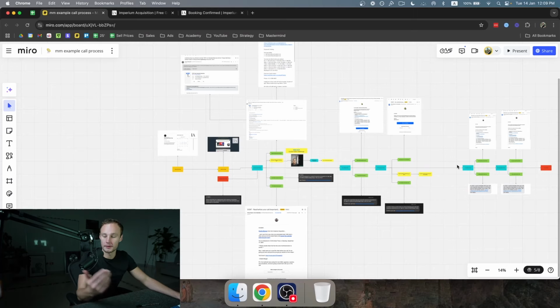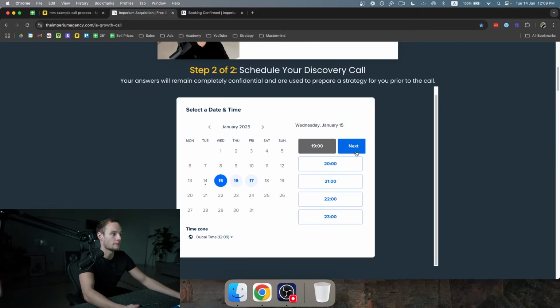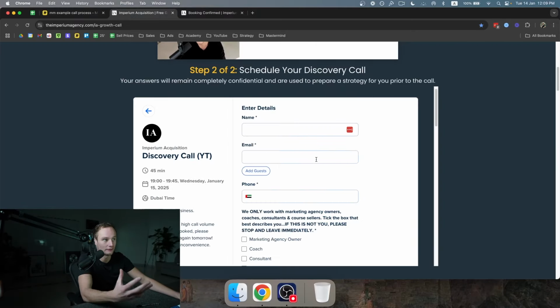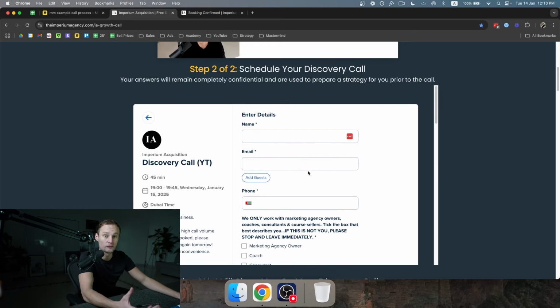So I want to increase your show rate by anywhere between 15 to 25%, and this is the process we use. So first thing, we have the Calendly, which is pretty straightforward, right? Now, a lot of people are reluctant to have lots of questions on their calendar form because they think that it's going to stop people from booking and repel people from booking.